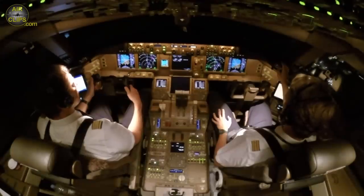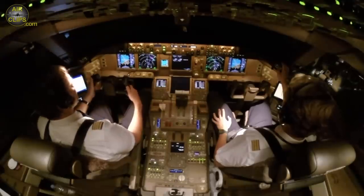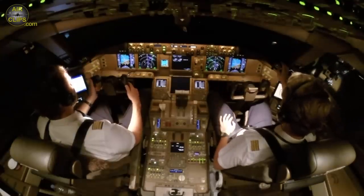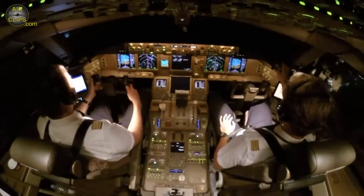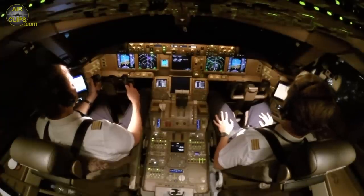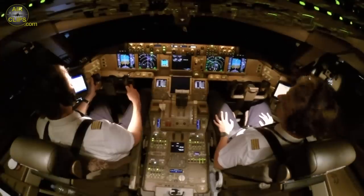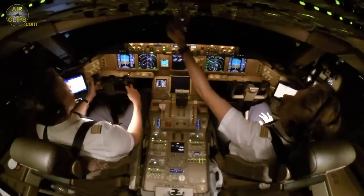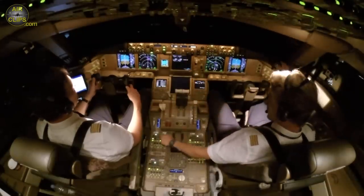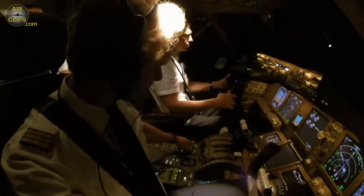Air Hong Kong 209, fly heading 220, vector to beach. Heading 220, Air Hong Kong 209. Yeah, we will be well above 12,000 feet at Tetra. Oh, yeah. Looks good. Yeah, I'll switch off the lights. Go ahead. And clear fix page. Lufthansa Cargo 8386, contact Tokyo Control 120.5. 120.5, Lufthansa Cargo 8386, good night.